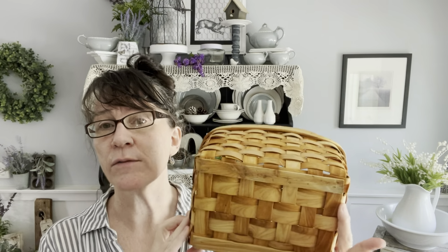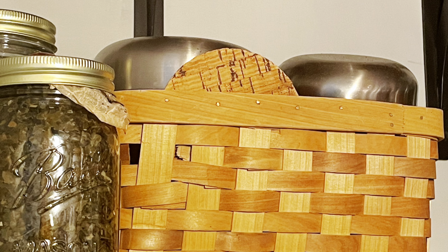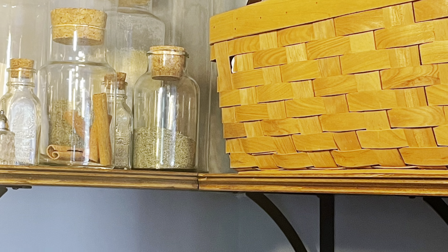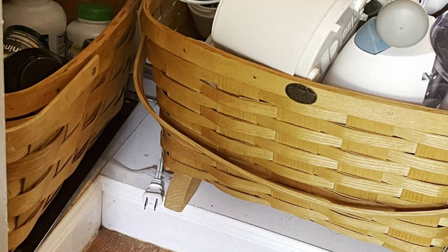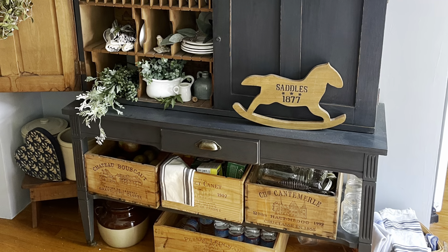Then also at the dump for free, this basket. I collect these and absolutely love them. I will put a couple of pictures here for you to see how I use them in my kitchen and my pantry especially. We have a company called Peterborough Basket Company here in New Hampshire. Peterborough, New Hampshire is about 45 minutes maybe west here, and they make phenomenal baskets. So whenever I see them, which it's not uncommon to get them at yard sales or even at the dump, I try to pick them up.